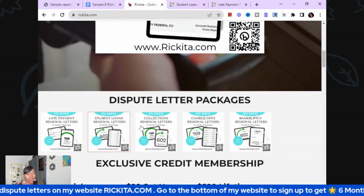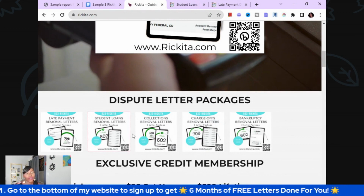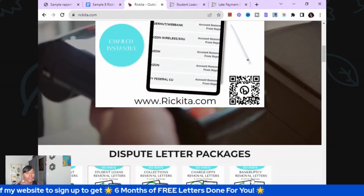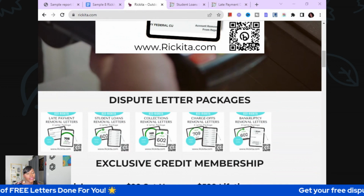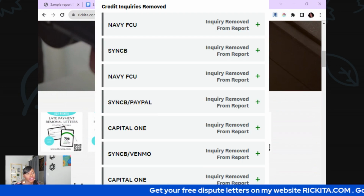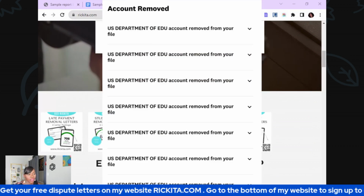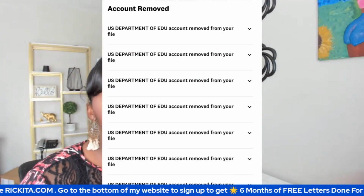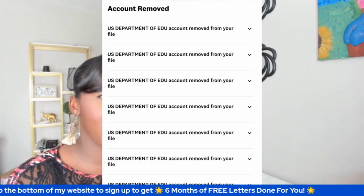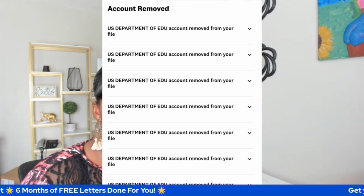You're going to need these more targeted letters for collections and charge-offs and bankruptcy and late payments. They're way more targeted, okay? So I like those. You definitely want to send out more targeted letters, even like you asked about those student loans. Can they be removed? Yes, they can be removed, but again, you need them to be more targeted. So for getting deleted, these are more targeted letters. I'm pretty sure this is most likely just targeting straight student loan accounts, and that's why you see they got deleted. So we have 1, 2, 3, 4, 5, 6, 7.